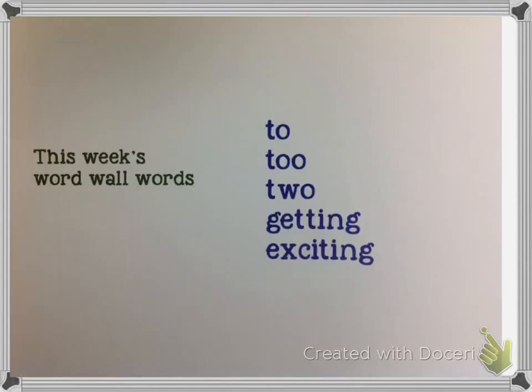Okay, so here are the 5 words that I want you to start spelling correctly all the time. To, too, and two, those are pretty tricky. You have to work really hard to get the correct meaning of the word to. Some grown-ups have trouble with it as well. And then also getting and exciting. And start thinking about other words that follow those rules, like double the consonant and add ing, or drop the E and add ing.